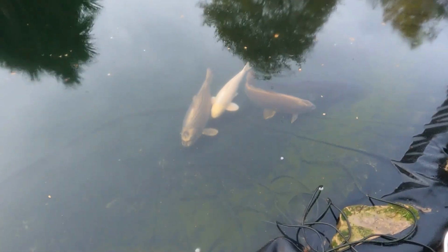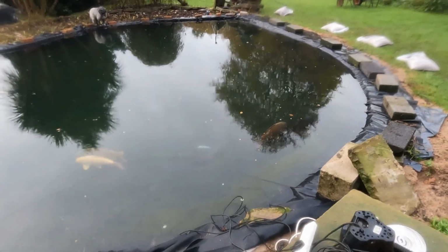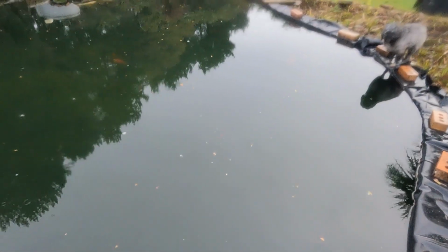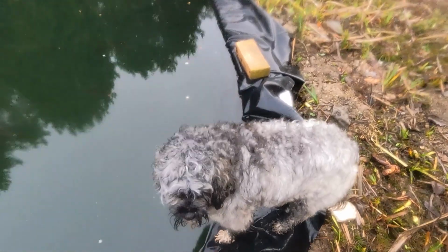All the fish have come to see me. And I think you can see the shoaler rudd going round as well. I don't know if it'll come out on the camera. Quite a lot of glare on the water. Let's try from the other side. He's been in a few times, hasn't he? Hello.